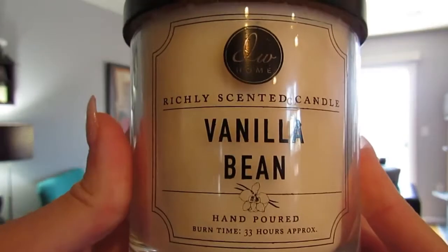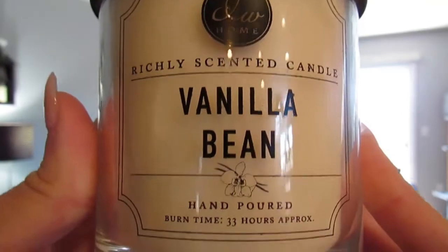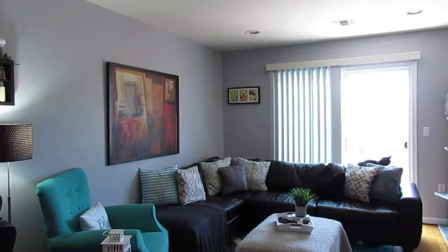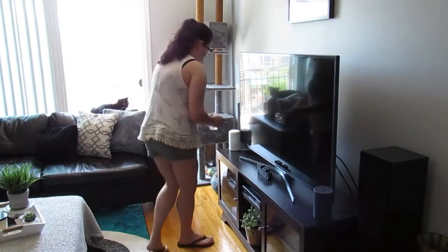I also like this candle scent, vanilla bean, and it smells so nice, and I like using this for the summertime. I got it from Marshalls, and it costs $6.99. It's not that bad, and it smells great.